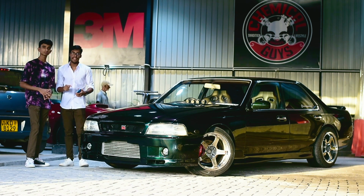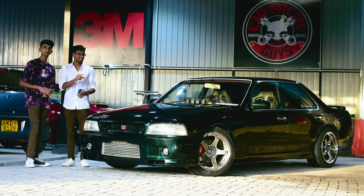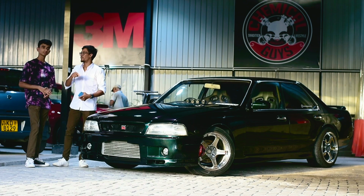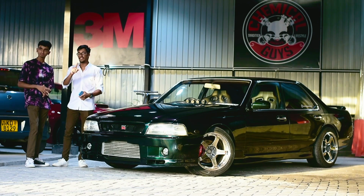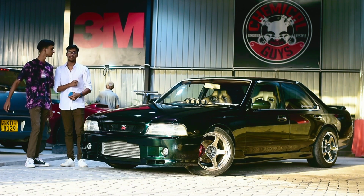So now let's actually get into the good stuff of the car, the stuff that actually makes this car a one-off build, because we don't lie to you guys. When we say that it's a one-off build, this is a one-off build in Sri Lanka. Definitely a one of one. Exactly, and the paint is also another good thing that we'll talk about in detail as we progress. So let's get into the engine bay of the car.